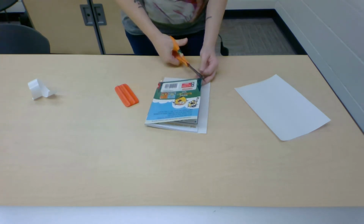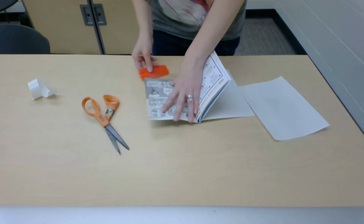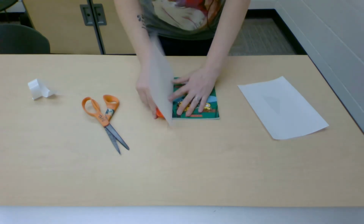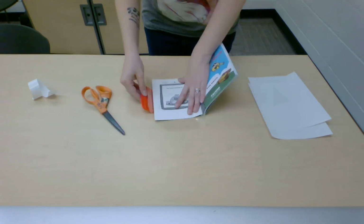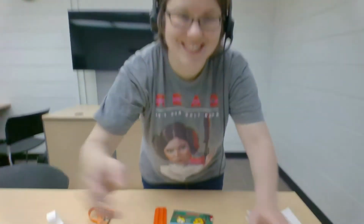And then I trim it up, cut off a corner, and then I fold it right over and smooth out the air bubbles. Now I'm going to do the same thing to the other side. And now this book is ready to get a new sticker and to be scanned into the system so it can get checked out by maybe you.